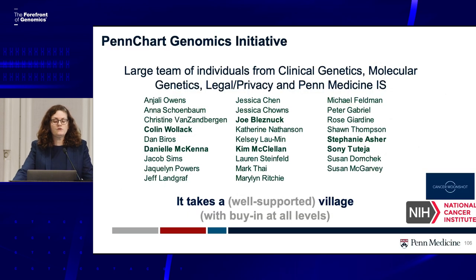So I think the first thing that really is very important to talk about, we have named this the Penn Chart Genomics Initiative, and I am here on behalf of many, many individuals that we have engaged in integrating genomic medicine into the EHR. We have geneticists from all sorts of specialties: neuro, cardiac, cancer, reproductive. We work with our pathology and molecular genetics team.